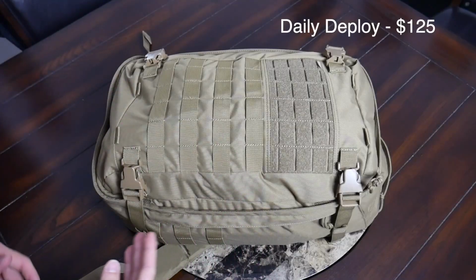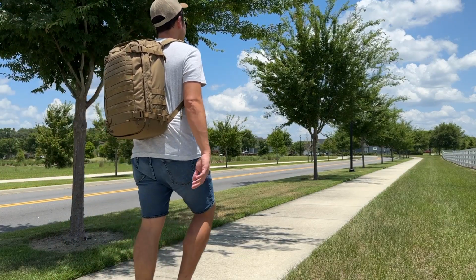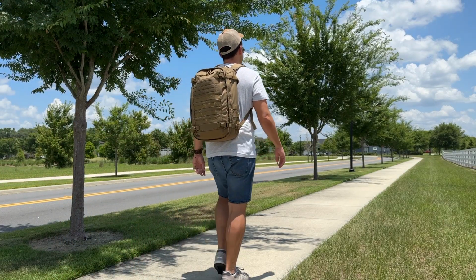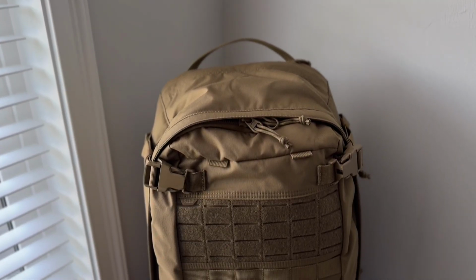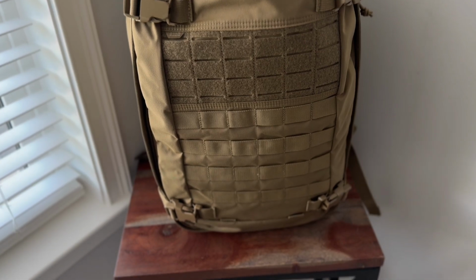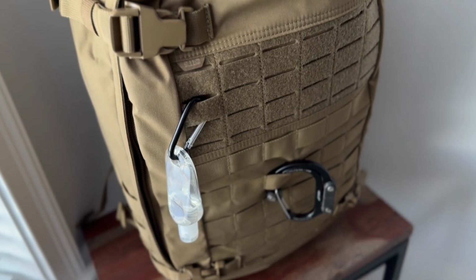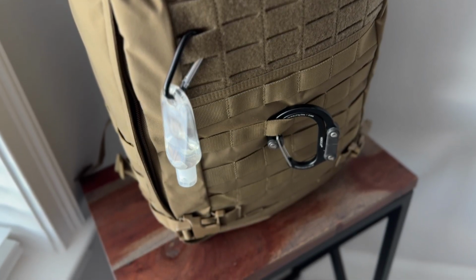The Daily Deploy is another really interesting all-purpose bag. Like the Rush 12, it has a pretty tactical appearance, with webbing along the front and along the sides, so a lot of different options for customization depending on what you want to carry. Then you have some compression straps to allow you to tighten the bag down when it's not as full, or to clip on additional accessories.